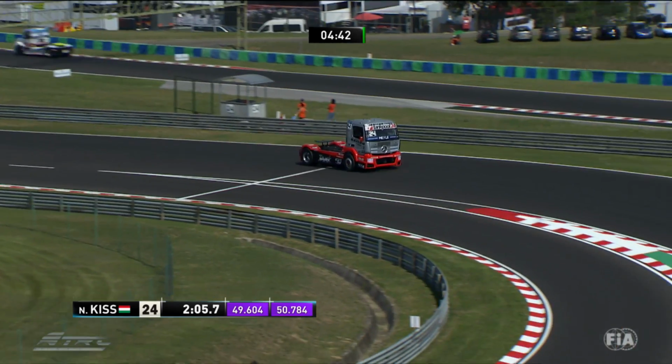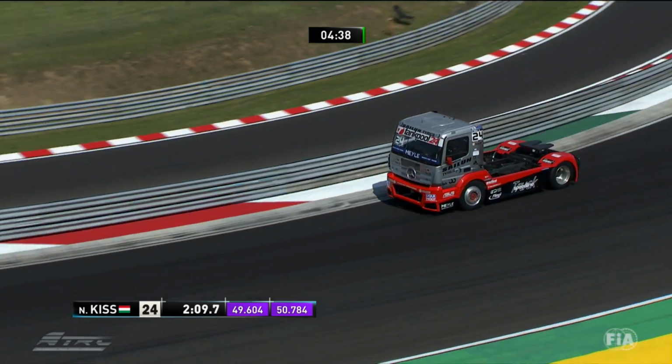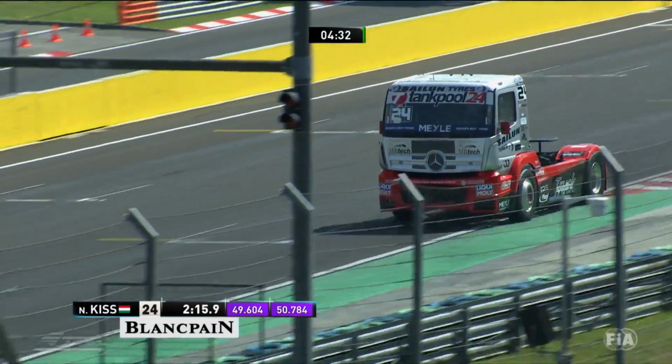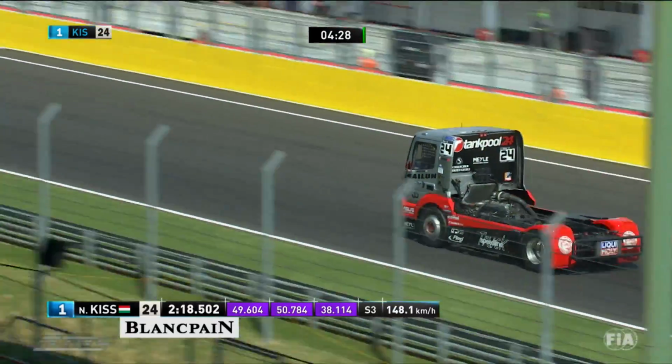He's negotiated turn 13 up to turn 14. Keeps it as tight as he can. I think that's fairly good because he's tightening as he goes around onto the exit. Shouldn't be running too wide over the curbs. That looks very tidy indeed. Curb and a half, you could call it. So what's the target time? The target time about to be set, 2 minutes 18.5.